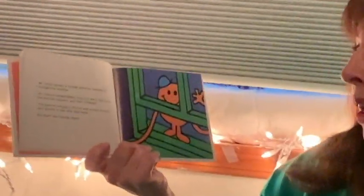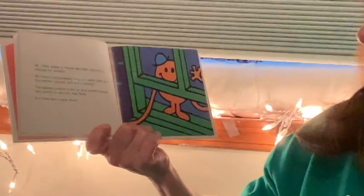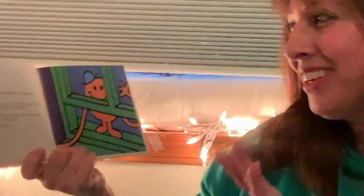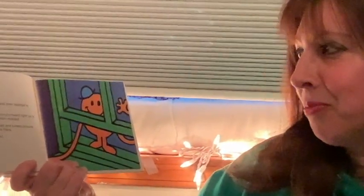Inside, he could see a classroom. There were children sitting at their desks and a teacher writing on the blackboard. Mr. Tickle waited a minute and then reached in through the window. Mr. Tickle's extraordinary long arm went right up to the teacher, paused, and then tickled. The teacher jumped in the air and turned around very quickly to see who was there, but nobody was there. Mr. Tickle grinned a mischievous grin.